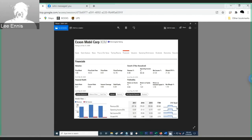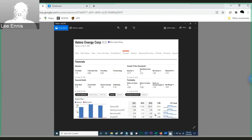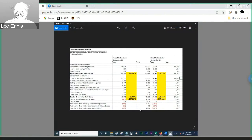But what I want to do, because if you go back and you look at Valero, I mean, these are huge drop offs too, right? But I needed to really see the math on this. So what I did was, let me see if this is it. Yeah, this is it. I took a look at the actual numbers. Okay. So this is 2020 versus 2019. This is 3 months, June to September 30. And then this is 9 months, January to September. So the difference between these two: a 28% drop off in revenue, a 22% decrease in expenses.